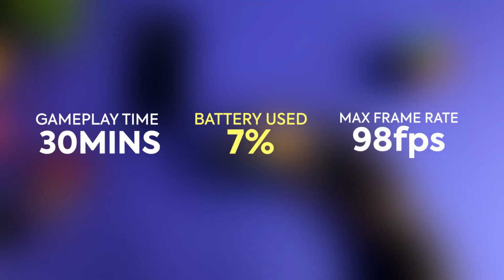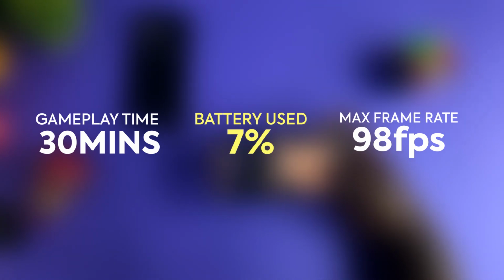So with high settings for graphics and frame rates, I got a max frame rate of 98 FPS. If you want to have a much steadier frame rate, I advise you to use a lower setting. After 30 minutes of gameplay, I had a 7% dip in battery life, leaving us at 89% battery.